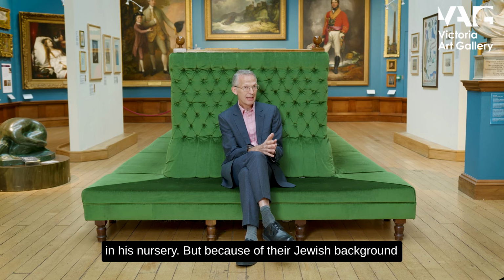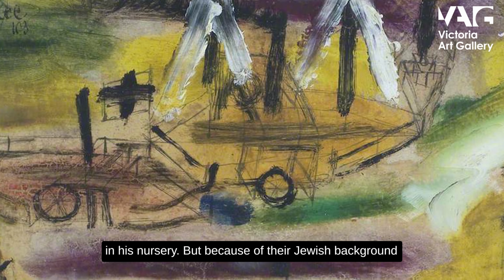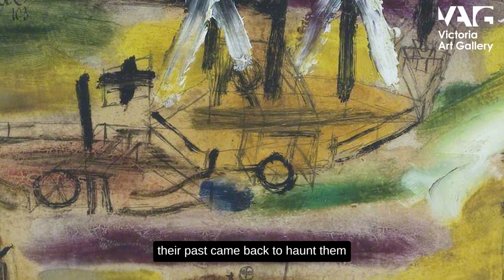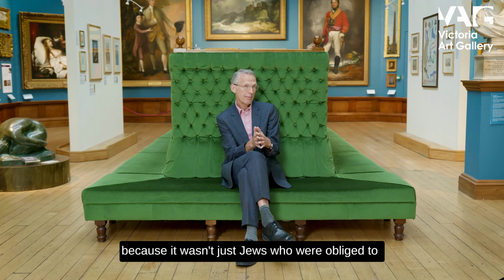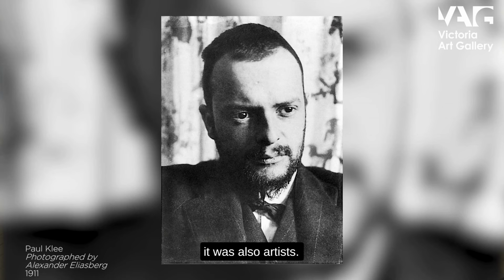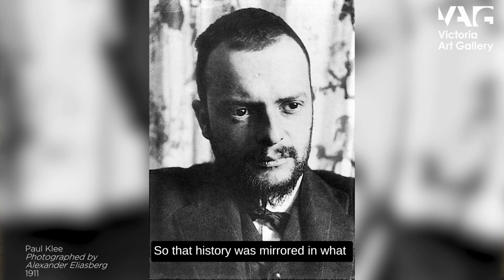But because of their Jewish background, their past came back to haunt them. And it became very uncomfortable, just as it did for Klee, because it wasn't just Jews who were obliged to flee or take refuge somewhere else. It was also artists. Klee was branded as a degenerate artist, and his paintings were taken out of museums. And so that history was mirrored in what happened in the Haber family.